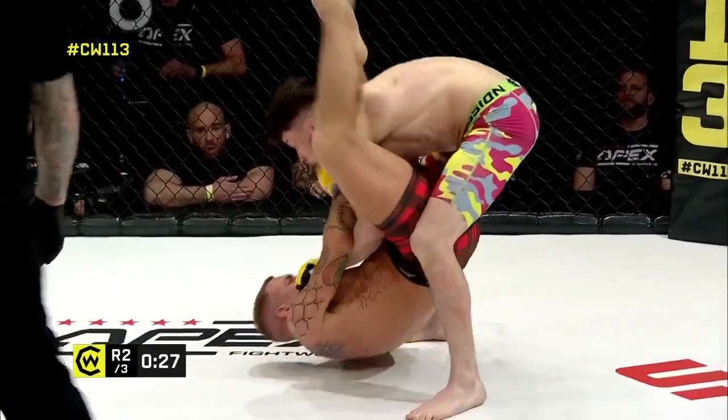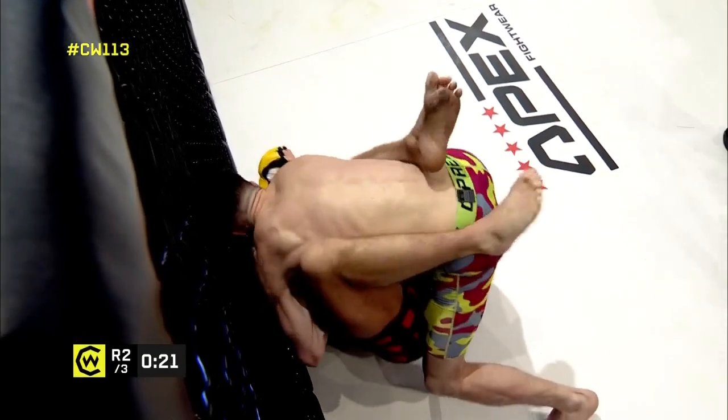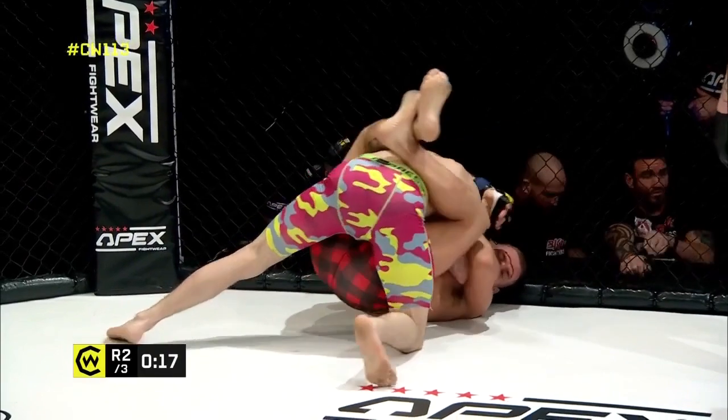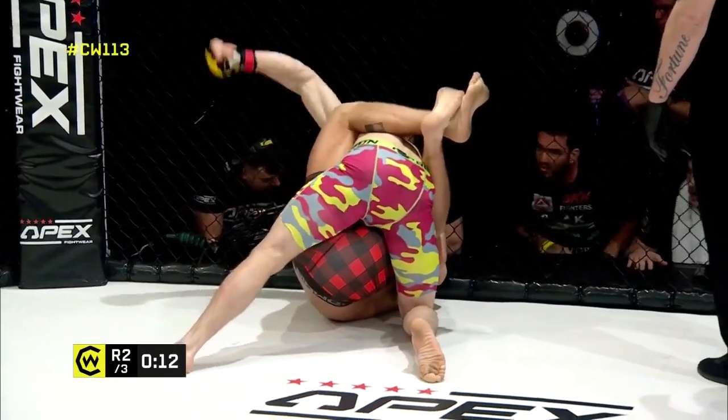And upright here with the head down. Very interesting strategy. Perry looking to cut the angle to attack the armbar there. Steve picks him up, carries him a little bit, drops him down. It looks good, but it's really high output and it doesn't really achieve much.